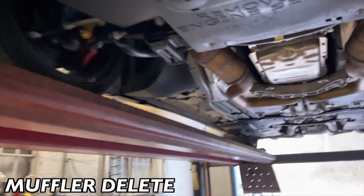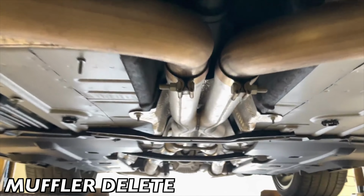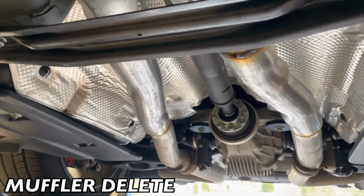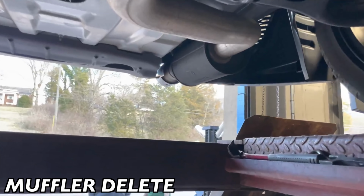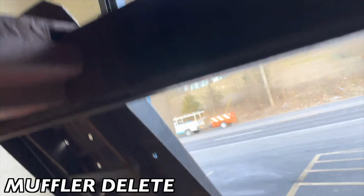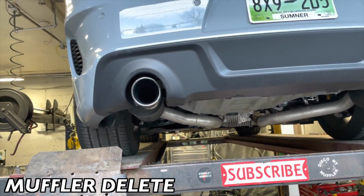Anyways, factory converters. There, there. 3-inch pipe, 3-inch X pipe. Then we did a mid muffler delete. So a 3-inch in their place, there and there. Then it's still got the valves in it, there and there. Still got the rear resonators, factory, there and there. And factory tips, there and there.